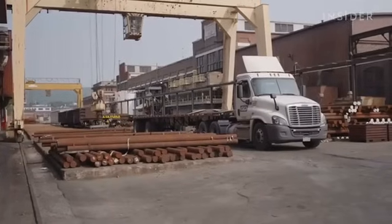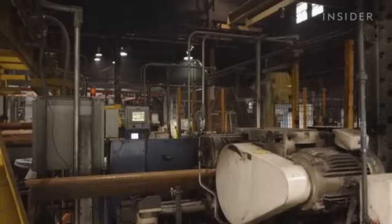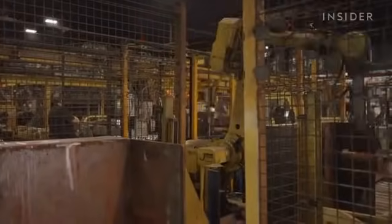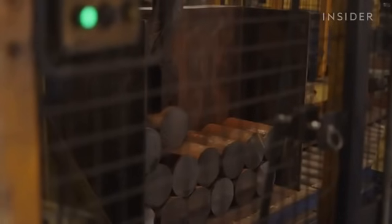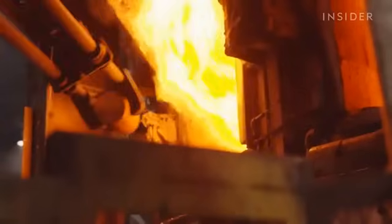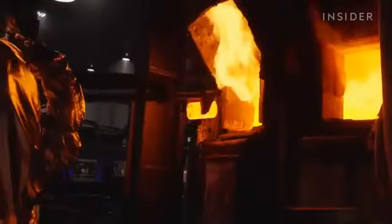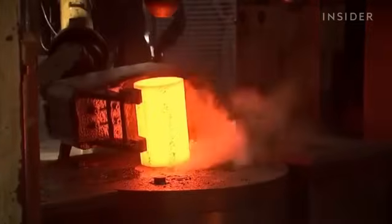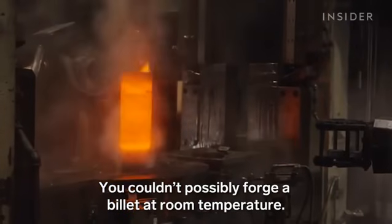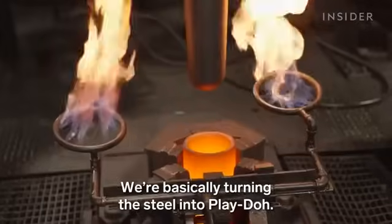Everything starts in the billet yard. Workers move steel rods to the next phase, the forge shop. 4 robotic saws slice the rods into 14-inch long chunks called billets. Efficiency is key to speed. Then they heat them for an hour at 2,000 degrees Fahrenheit. This softens them up so they're easy to shape. You couldn't possibly forge a billet at room temperature. We're basically turning the steel into Play-Doh.